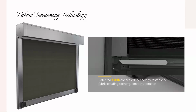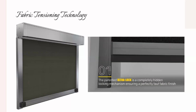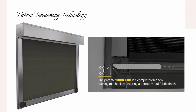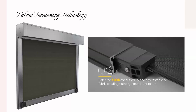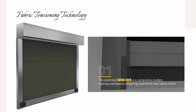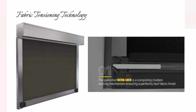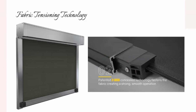Now we'll be watching a video that first demonstrates the aesthetic of our outdoor shade, followed by a wind-resistant test conducted in a controlled environment. The test features a 9 by 9 foot outdoor shade, and this video really highlights the product's incredible wind resistance, making it one of the strongest shades on the market today. This video was on one of the televisions in our booth. So let's look at it.